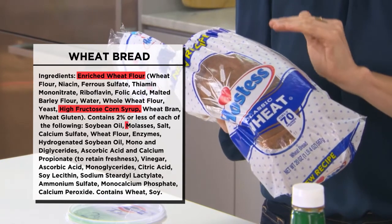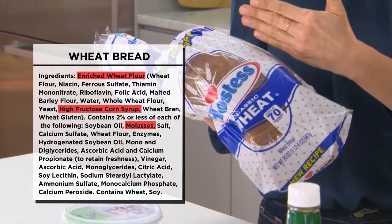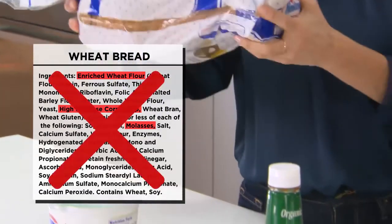And also in here, just looking at it for 2 seconds, I see high fructose corn syrup and molasses. So there's also at least 2 other forms of sugar in here. Okay, so we're going to put this down.